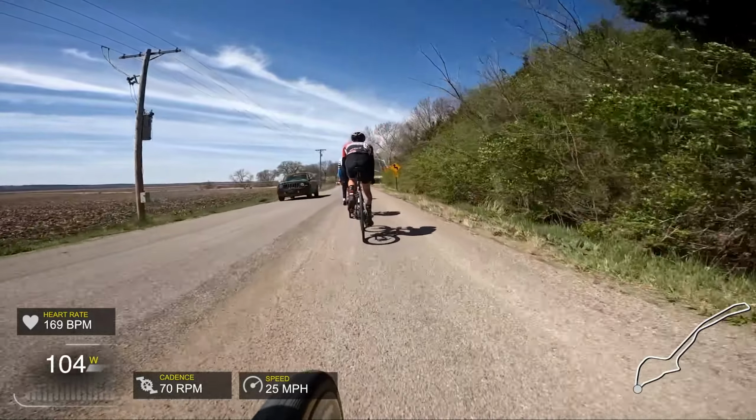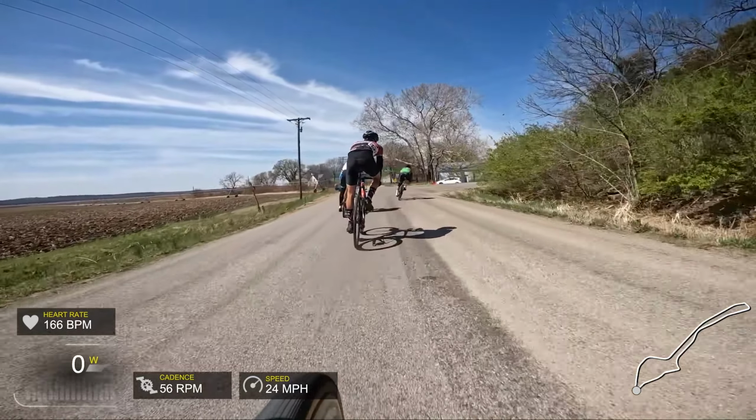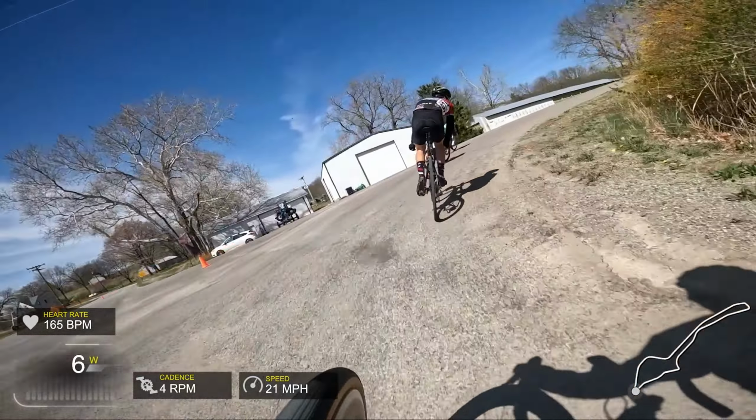I let a little bit of a gap open because generally in this corner, people will brake because there is gravel in the corner. I close down the gap and Orion nukes it out of the corner, and I just have to immediately start sprinting. I was not expecting us to go this hard this early, but he just goes, and so I have to follow, right? 900 watts for the first, I think, 20 seconds of this climb, and he is still nuking, and I just need to get on his wheel, because if I can draft in that slightly less steep 3 or 4% section, I have a chance of winning, right? And he is just going.